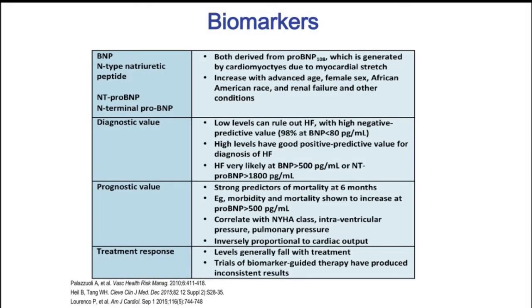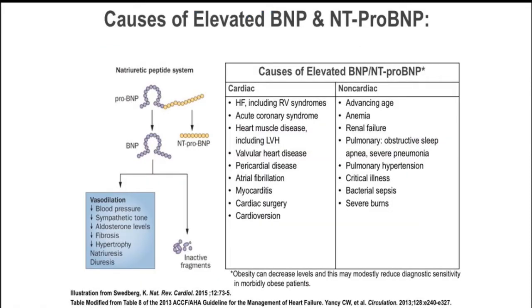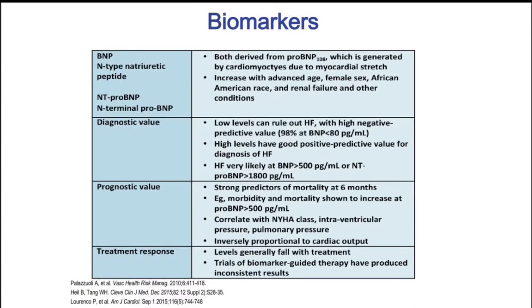BNP and N-terminal pro-BNP are both derived from pre-pro-BNP, which is generated by cardiomyocytes due to stretch, pressure, and volume. They increase with not only cardiac diseases, but also age, female gender, African American race, chronic kidney disease, and other conditions. Next slide will show you that more. Go back one, please. Low levels can rule out heart failure. BNP, N-terminal pro-BNP, is a great negative predictive test. If low, you're not dealing with clinical heart failure.